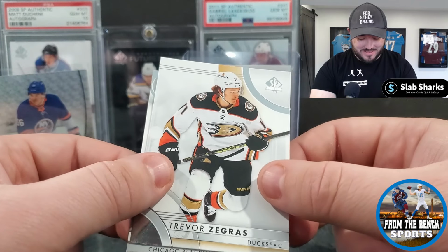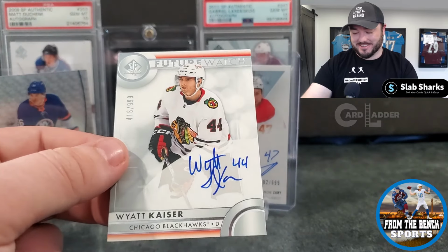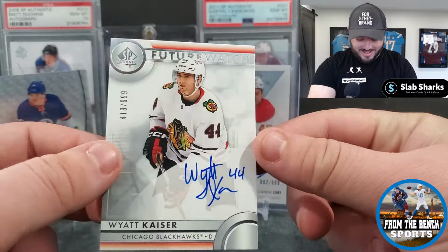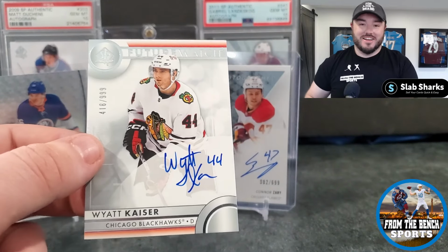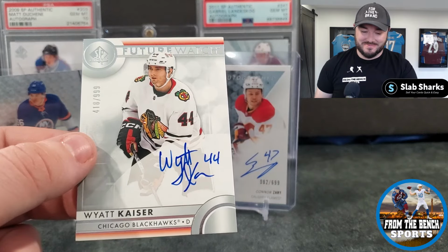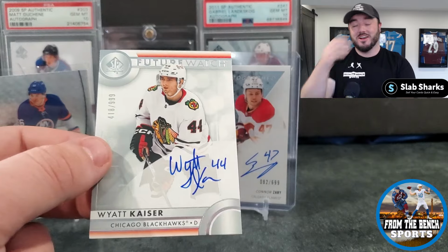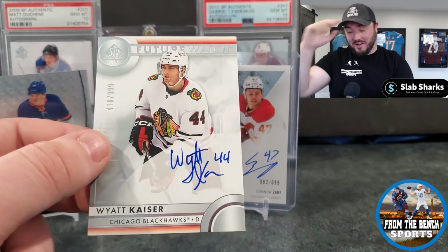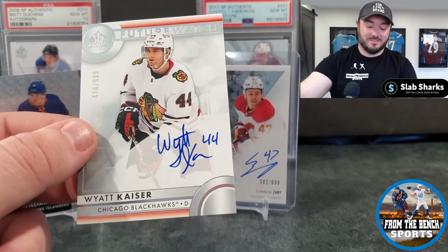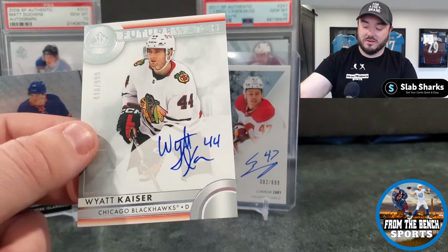I saw the name. It's Wyatt Kaiser. I didn't see the name, but I was actually hoping that was Kevin Krasinski. God, ladies and gentlemen, I just almost had a heart attack. I'm not going to lie to you guys. I read the Chicago Blackhawks. Oh my. Yeah, that was almost a true heart attack right there, ladies and gentlemen. I was like, how did I just beat these odds? How did this happen?